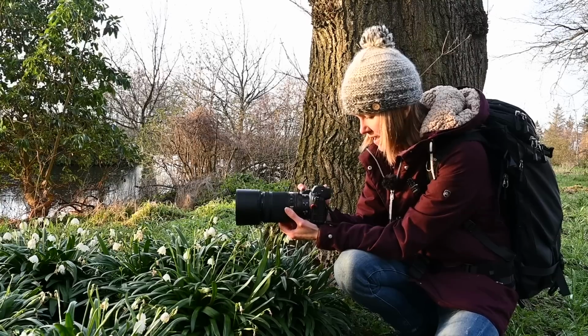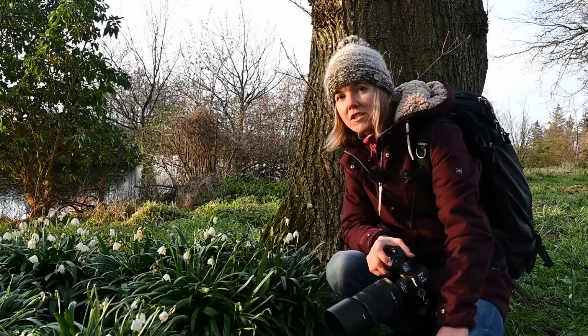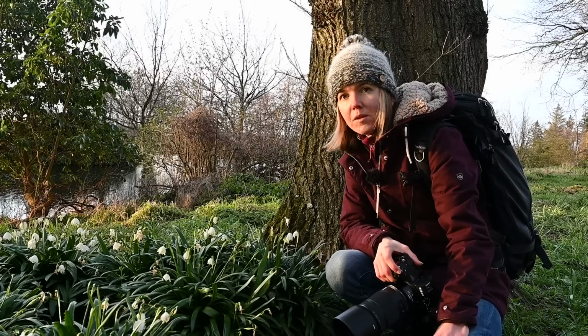they've turned out okay. And of course you will have seen the images already. So let me know what you've thought of these images in the comments below. It's always interesting to hear what you think of them.